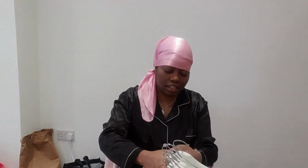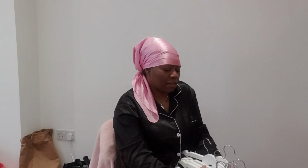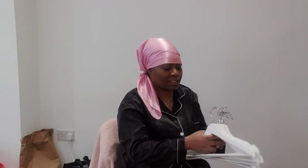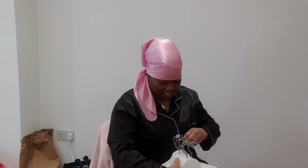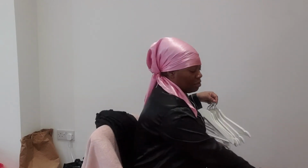I really like this white one. I'm just going to put that in my wardrobe. That wardrobe, I'm even thinking of changing it because, as I said, it doesn't really fit with the aesthetics I have in mind for this apartment. So we'll see.